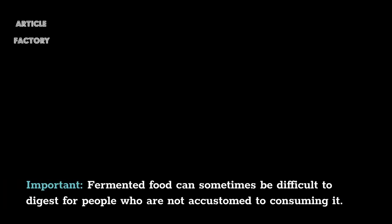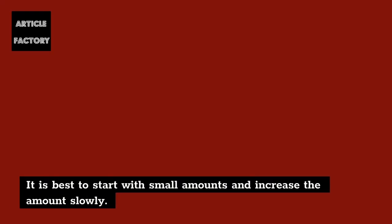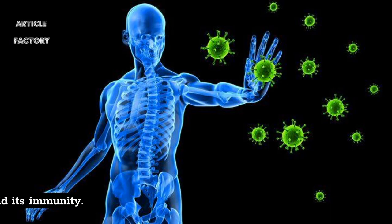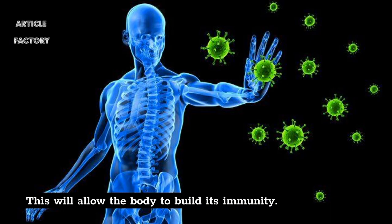Important: fermented food can sometimes be difficult to digest for people who are not accustomed to consuming it. It is best to start with small amounts and increase the amount slowly. Also, it is important to take this a couple of days a week for 2 weeks. This will allow the body to build its immunity.